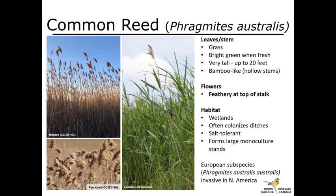The bright green leaves are lovely when fresh, and it can be very, very tall. It can grow up to 20 feet. And I've had to do habitat surveys through massive stands of this before, and it's a whole other world when you get into this dam that's 15 to 20 feet tall of just this Phragmites stand. It is pretty impressive.